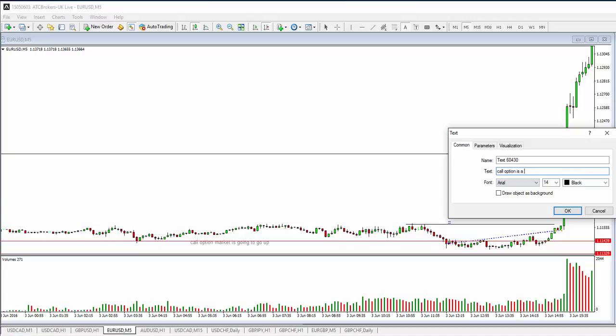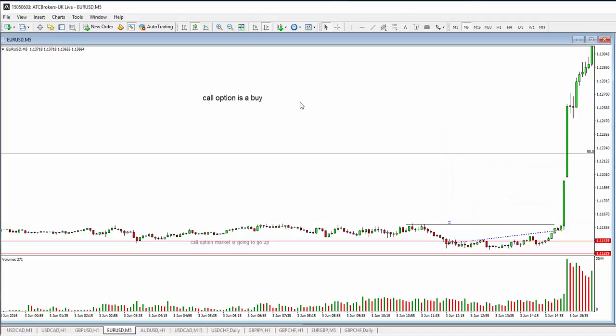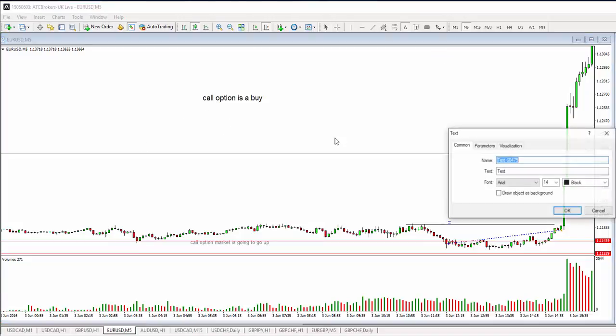So a call option is a buy, so you think the market's going to go up. If you're buying a call option, it's going to go up, and this is what we did on the euro, on the NFP. This is a spot trade, but I'll go through the option trade, which we bought down here out of the money. And we did very well on it. But anyway, a call option is a buy, and a put option is a sell.